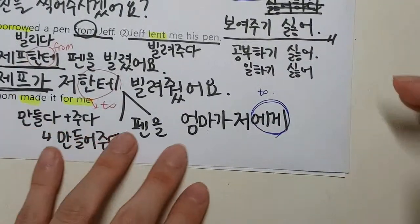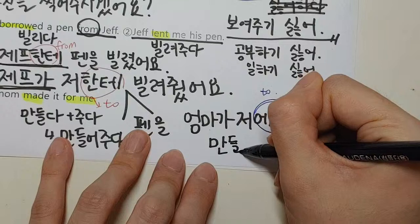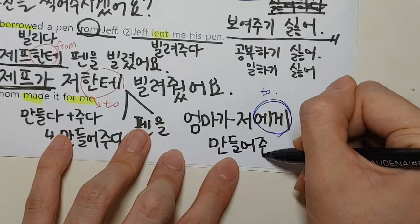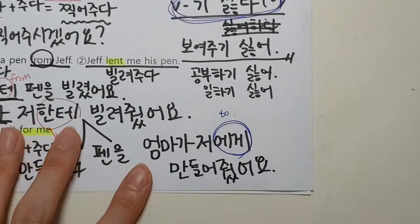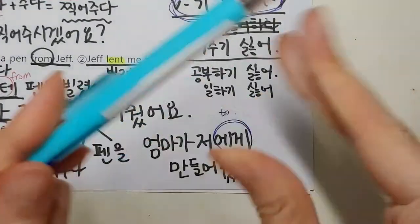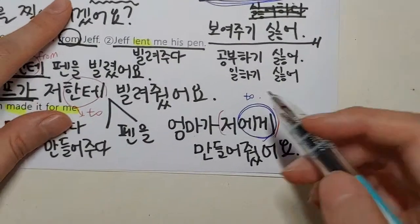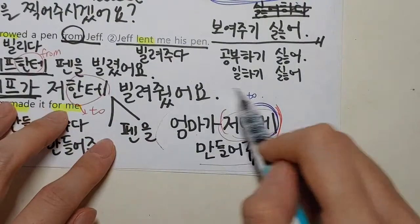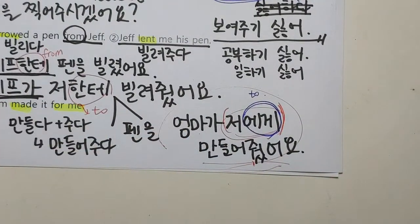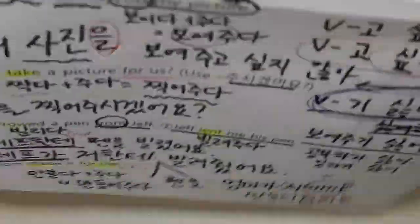엄마가 저에게 만들어 줬어요. Or you can also remove 저에게 because it's obvious that she made it to me when it's me who's speaking this, right? 엄마가 만들어줬어요. 이거 엄마가 만들어줬어요. My mom made it for me.